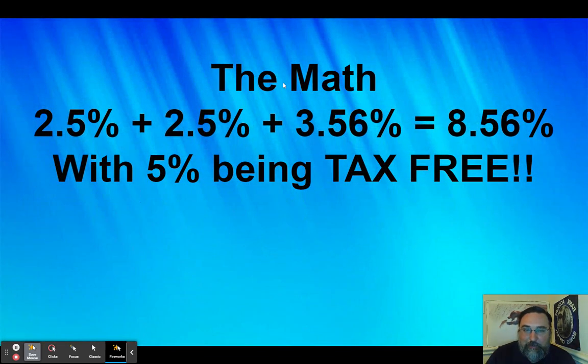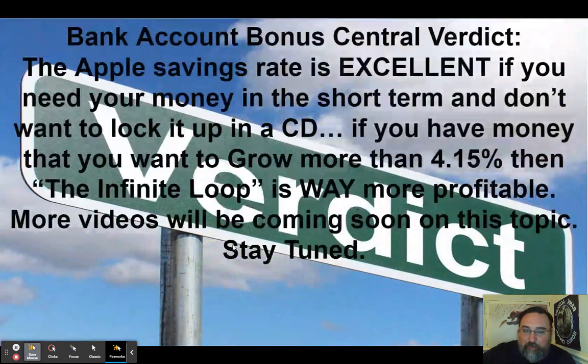So just looking at the A-plus credit union offer, doing the $10,000 in funding for six-month CDs, you have 2.5% for the first 6 months, 2.5% for the next 6 months, plus 3.56%, which is what the CD pays on an annual basis. That's 8.56%, with 5% of that being tax-free. That's huge. So much better than what Apple has to offer.